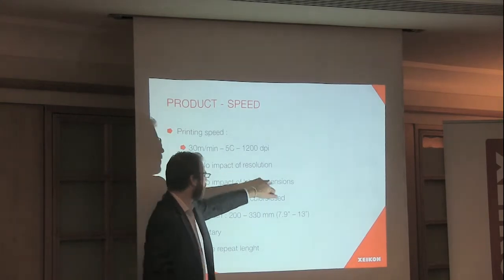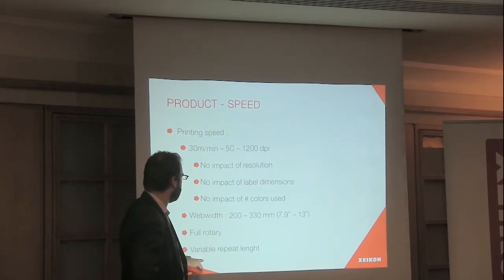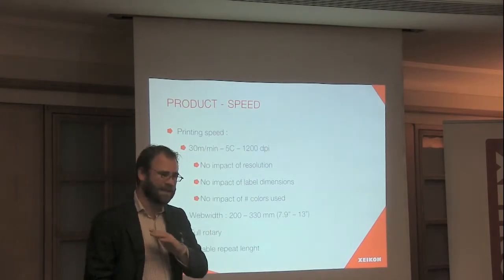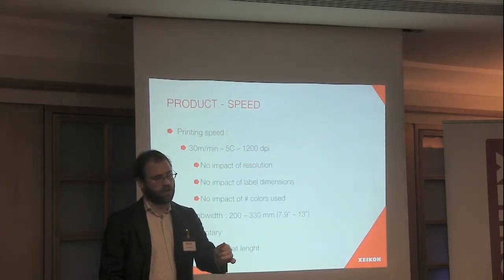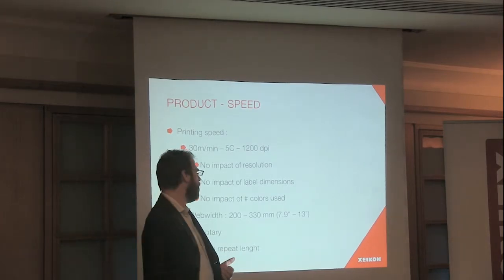There is no impact from the size of the label, and that has to do with the fact that we're full rotary with a variable repeat length. Neither is there an impact from the amount of colors you use. If you use 4 colors, 5 colors, or 4 colors plus white, the speed will always be the same. Which is very attractive for a business owner, because if I switch on the machine for an hour, then I know how many meters I print, and that allows you to make your costing very easy as well.